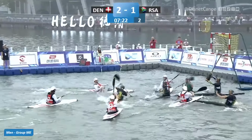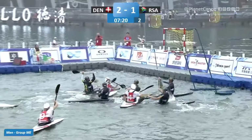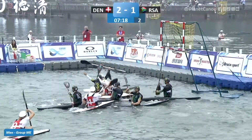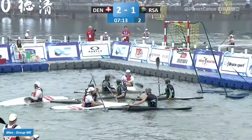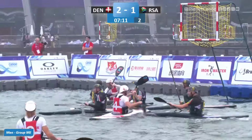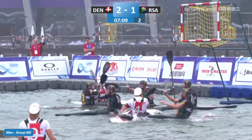Reset this. 15 seconds on the shot clock. We're going to see something any second now. Larsen needs to find a pass inside the zone. I think he was aiming to try and grab himself a penalty there. Not given.